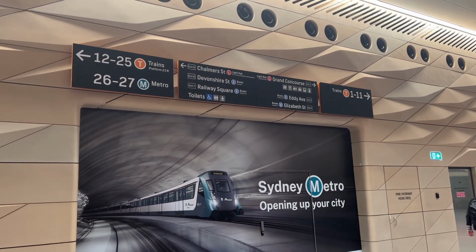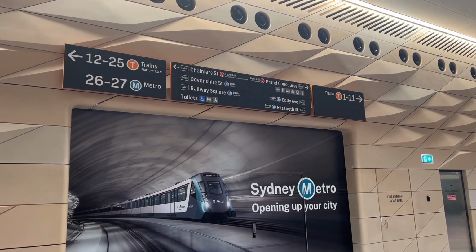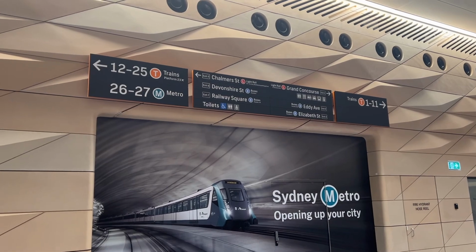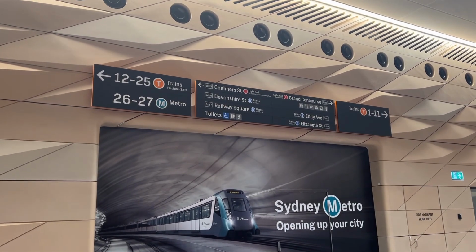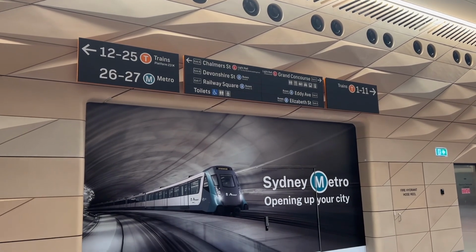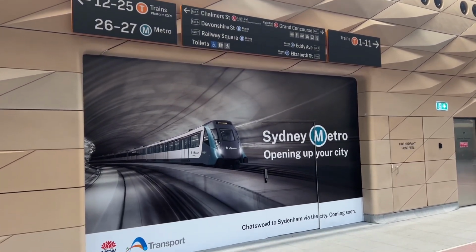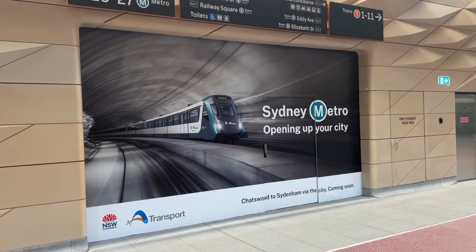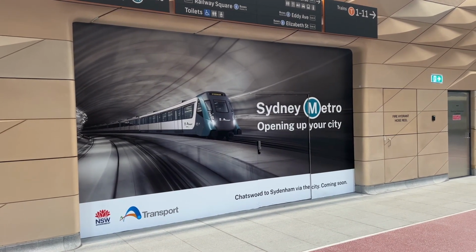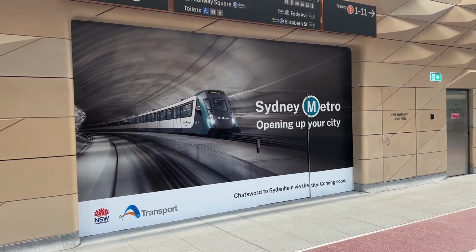Another sign. So yeah, as I mentioned before, all the new signs should have platforms 26 and 27 and direct you to the metro platforms there. So all these new signs here at Central should include this. And here you've got the billboard reading Sydney Metro, opening up your city.